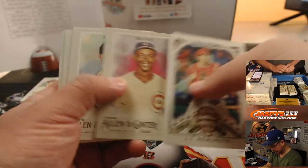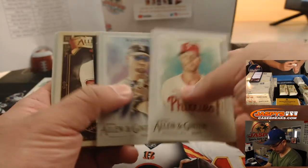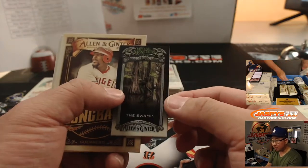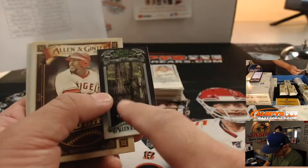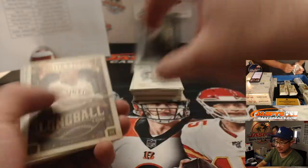Field General, JT Realmuto. Wow, more Where Monsters Live. The Swamp. That's good. Look at that Swamp Monster right there. Jesus.